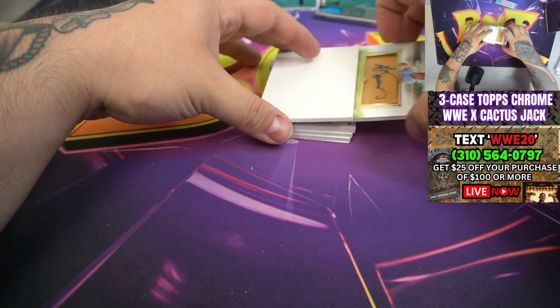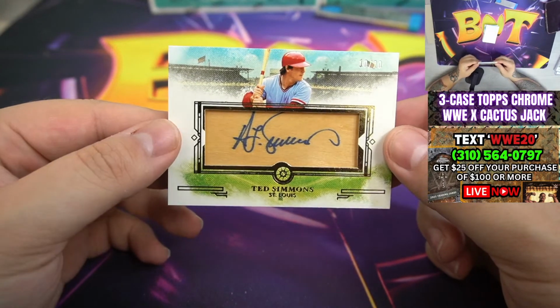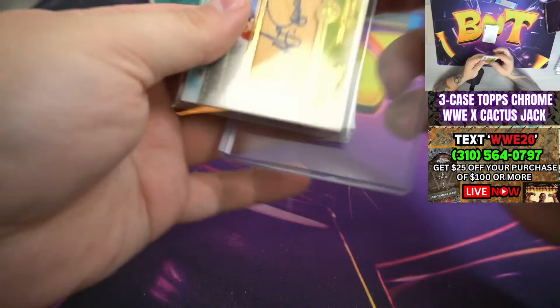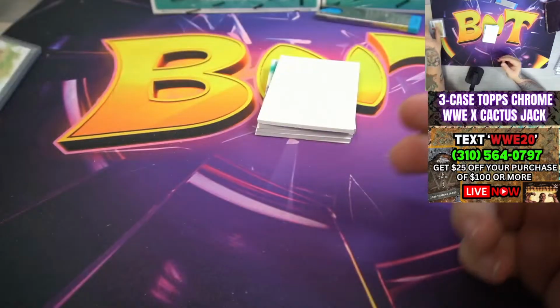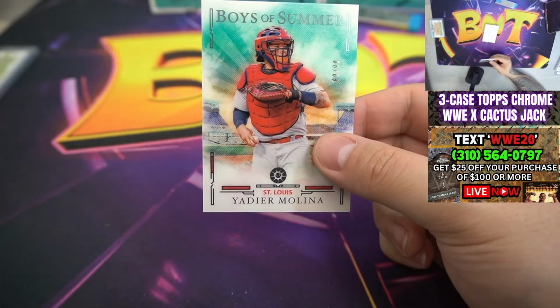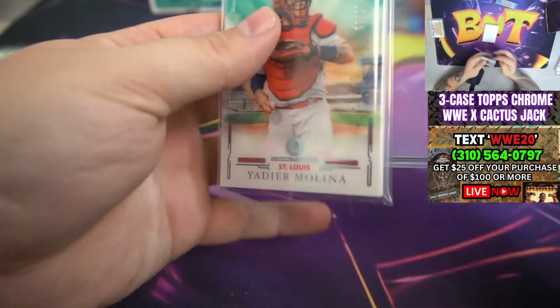Our first auto. That is a sick one. On Lumber Auto, 10 out of 20 of Ted Simmons for the St. Louis Cardinals. That is sick. The former MVP on the auto. One more for St. Louis. Nice numbering. 69 out of 99 for the future Hall of Famer, Yadier Molina.